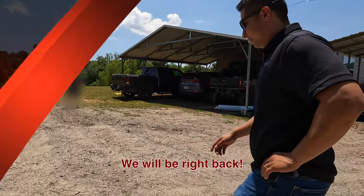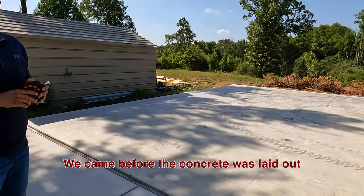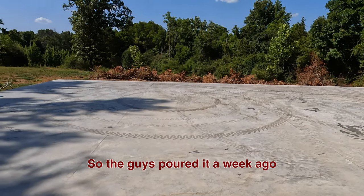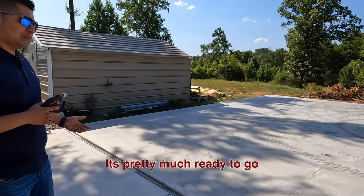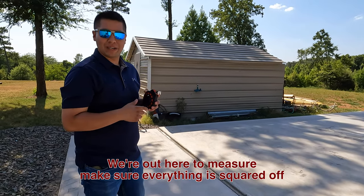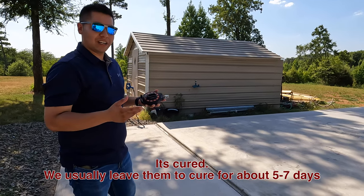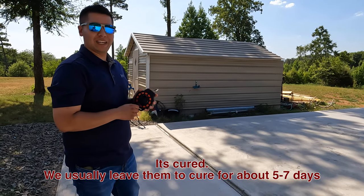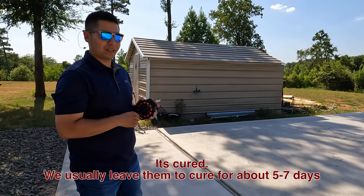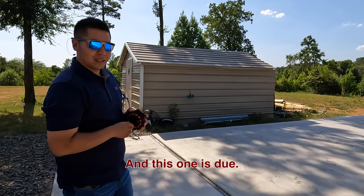We'll be right back. We came before the concrete was laid out, so the guys poured it a week ago. It's pretty much ready to go. We're out here to measure, make sure everything's squared off, and it's cured. We usually leave them to cure for about 5 to 7 days, and this one's due.